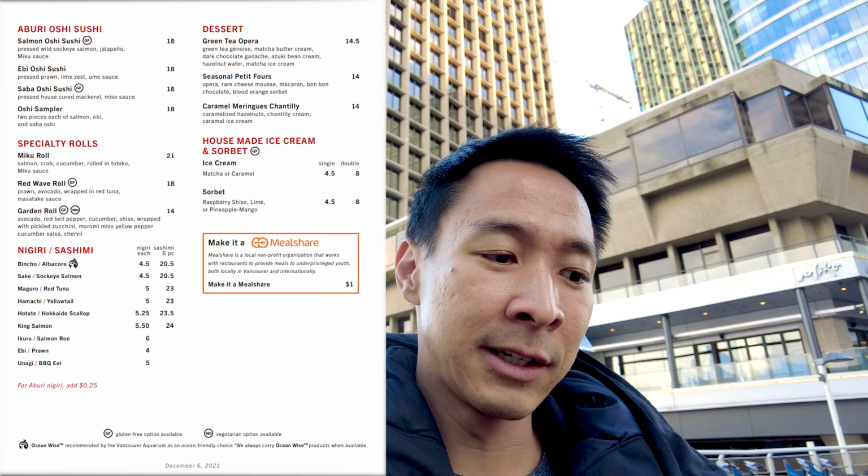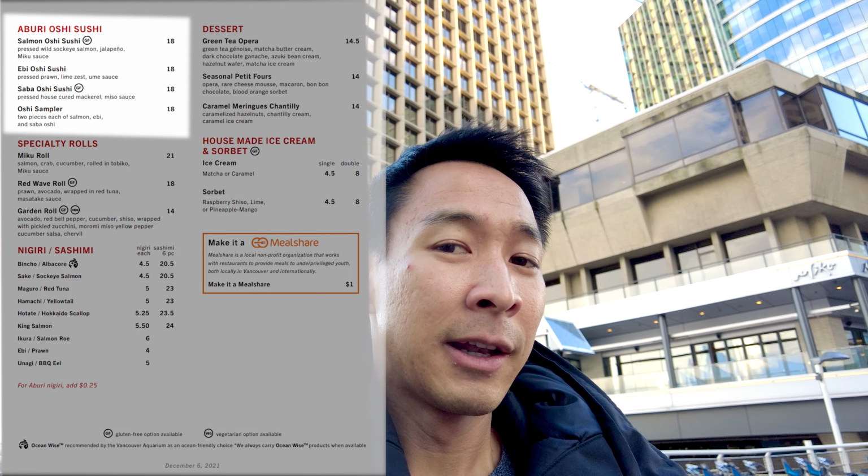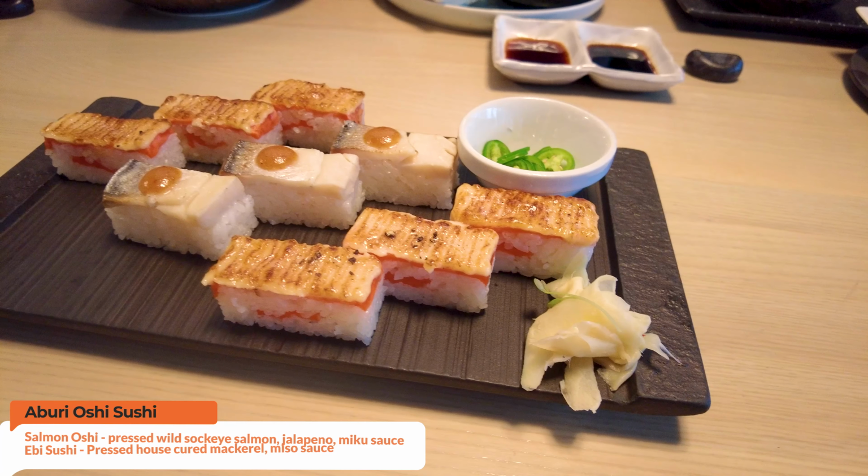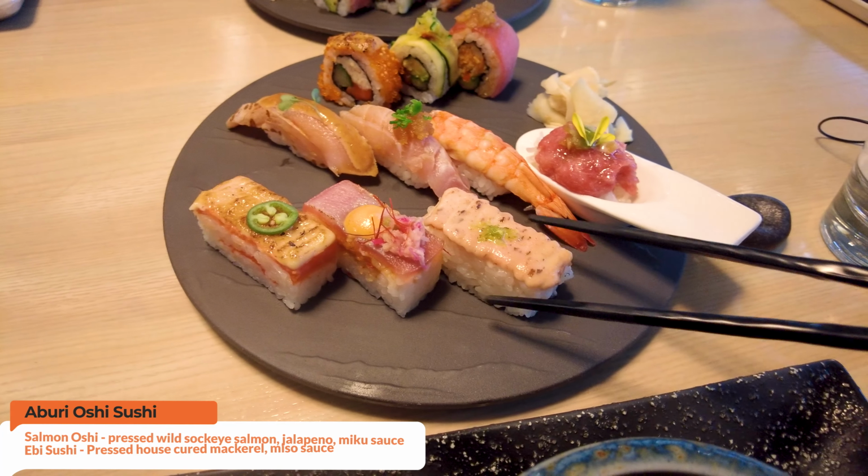Now, I highly recommend, if you don't want to get the lunch Shokai, definitely come by and order one of the 3 delicacies of the Aburi Oshi Sushi. Their number one flagship one is basically the salmon Oshi Sushi, as well as the ebi. The mackerel one's actually pretty good too, in my opinion.